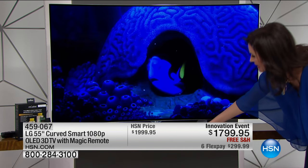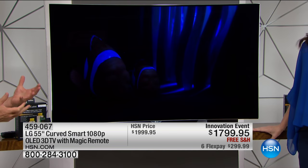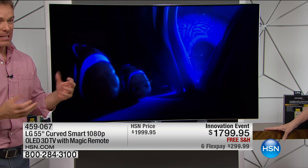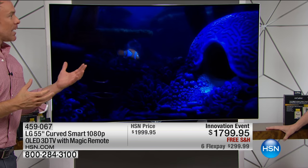The whole electronic world is abuzz about OLED. We've heard of LED, we've heard of plasma, we've heard of LCD. What is OLED? It's organic light emitting diodes. And what does that mean? It's actually using the carbon that's in the TV to give us a better visual picture, a more energy efficient picture, a brighter picture in a slimmer, sexier format, which we all love and appreciate.